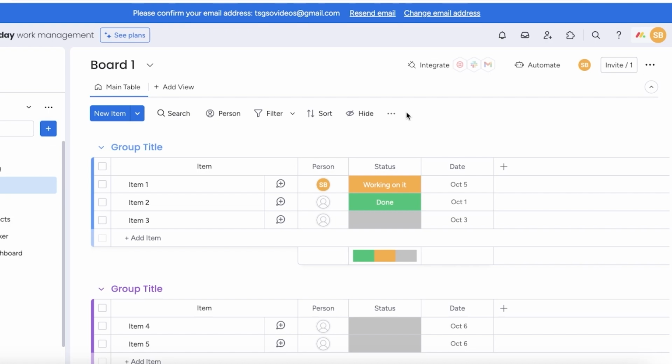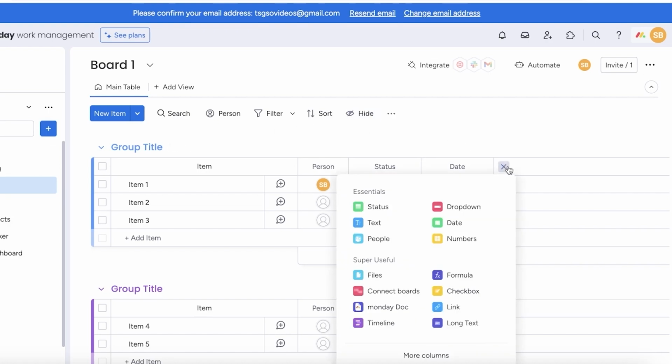Monday is a lot more user-friendly. It helps users learn how to use their advanced features, and if you take a look at their columns, you can really customize it however you like. You can add more checkboxes, priorities, labels, timelines, as well as people, connecting boards into individual tasks, as well as numbers, date, drop down, and more.